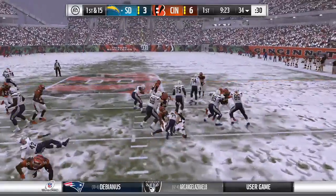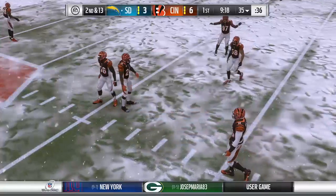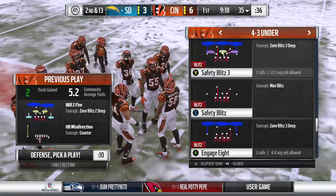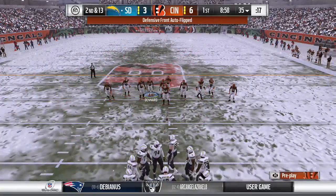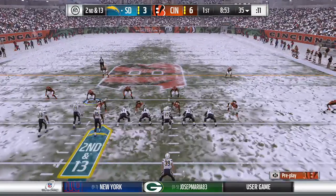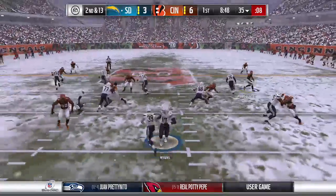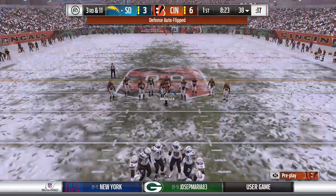Rivers now gives to Woodhead, and he'll get this only up to about the 35. Give him a couple on the run there. It'll be 2nd and 13. See if they stay on the ground for 2nd down. They stay on the ground. Again, it's Woodhead. And the hole closes there. He gets maybe a couple up to the 38. We've got a 3rd and 11.